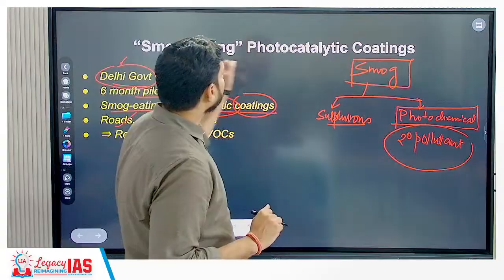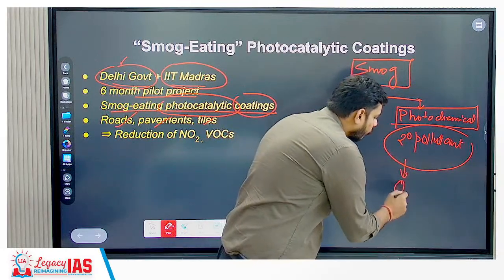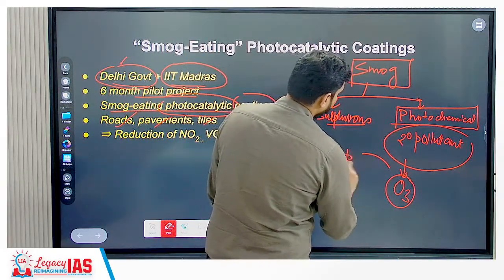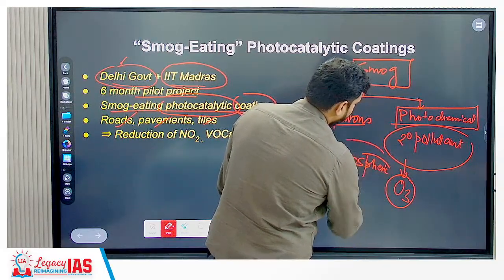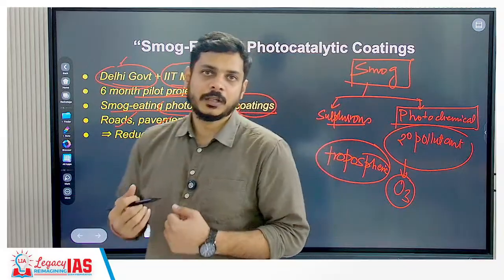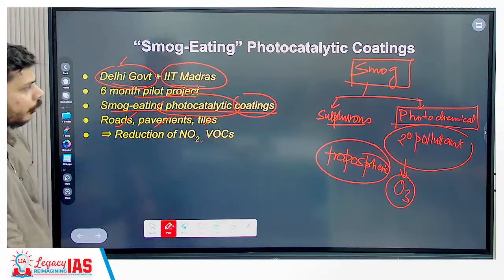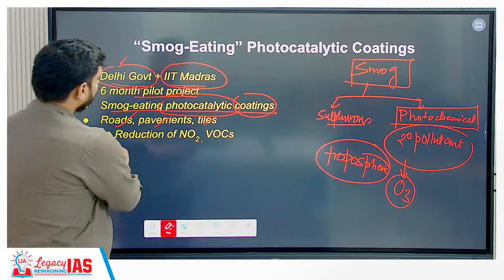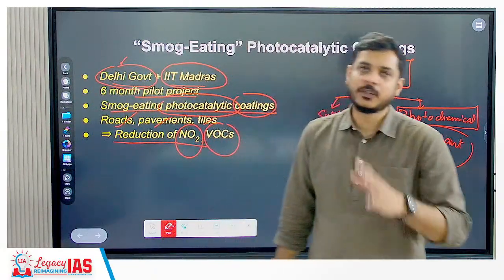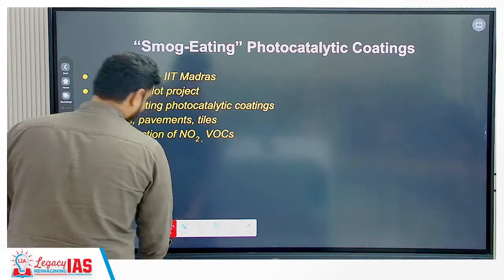So when we are talking about smog eating photocatalytic coatings, we are talking about such kinds of secondary pollutants that lead to formation of ozone. In which layer? Ozone not in the stratospheric layer but in the tropospheric layer. That means you have near ground ozone formation, and this is a very big contributor to your air pollution levels, right? It can create resistance, it can create infections within the lung linings, right? So this smog eating photocatalytic coating works through the reduction of nitrogen dioxide and VOCs. These are essentially important for the formation of ozone at the tropospheric level, right? You'll not get into the reactions of it, but that is covered in your static part.